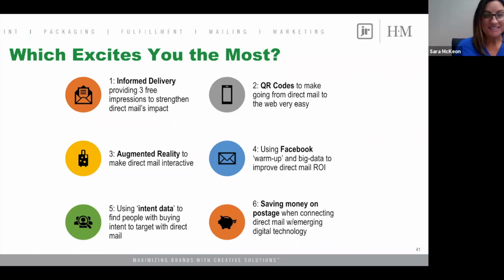What do you think? Oh, I don't know. It's a good list to pick from, but my gut is telling me that they want to save on postage. Save on postage? Okay, let's see if Sarah's right, folks. Taking a conservative approach. Yeah, save money is always good.